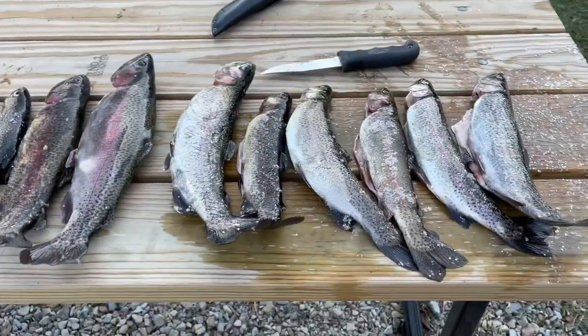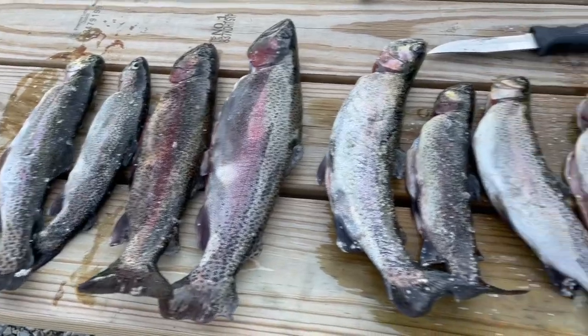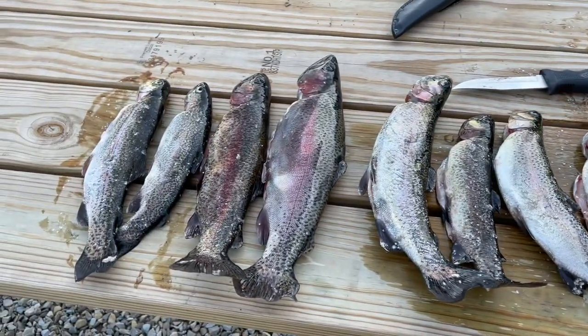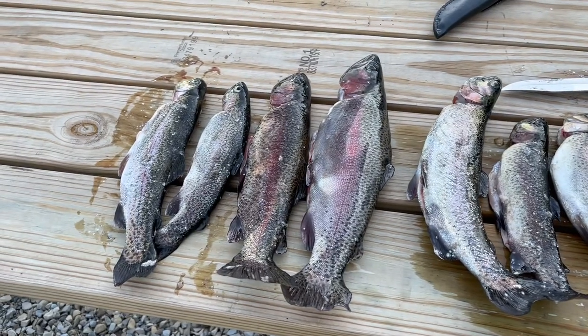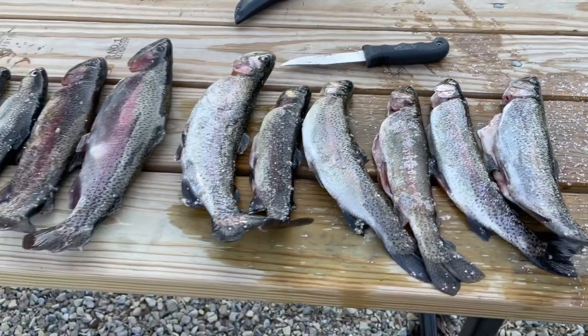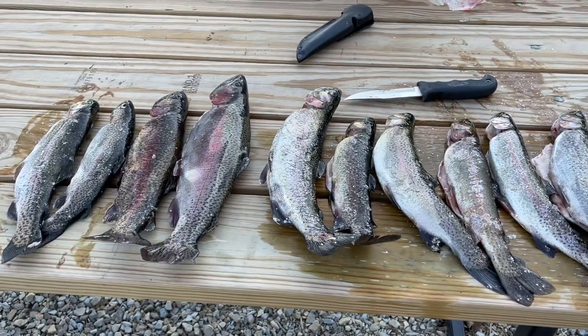And there they are. That's our limit. 10 of them. Right there. Hey, about $35 worth of fish a piece laying right there. That's what it costs to catch them, about $35 a piece. They going to be fine meal tonight.